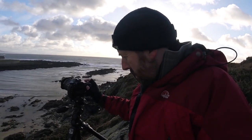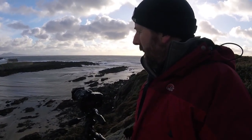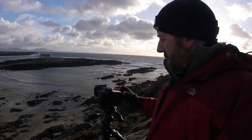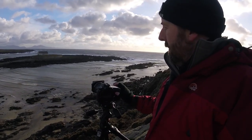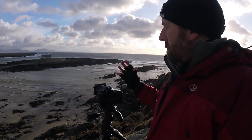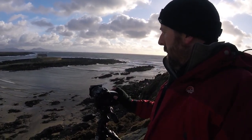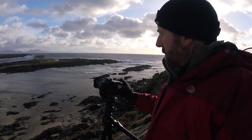get my exposure sorted. When I say any second now, it's starting to hit the church. So hopefully you can see the changing light on the church. Give a few more seconds for the light to build. So it's really making a difference now. Hopefully it picks up on the GoPro. There we go, look at that. It's really shining now on the church.